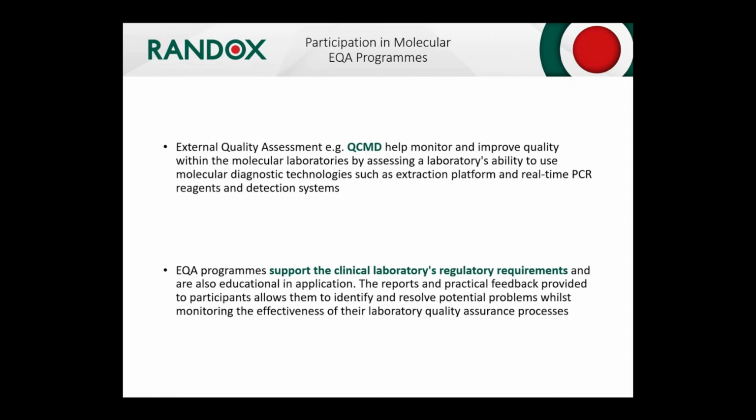So the laboratory is required to test these samples using a laboratory setup, assay method, and their particular procedure. The results from the laboratory testing are reported back to EQA, or in this instance QCMD, and within 2 to 4 weeks, or dependent upon the service provider which the lab is using, they'll be provided with an individual report. And within that individual report, there will be details of the overall performance of the participants within the same peer group, but also for that particular lab by itself.